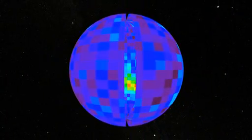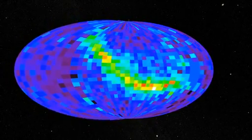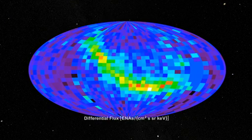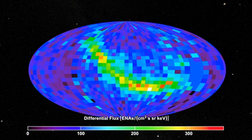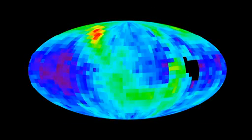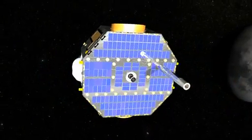For easier viewing, the sphere of the sky is unwrapped and projected onto an oval, much like how a map of the spherical Earth is projected onto a rectangle. The colors correspond to how many atoms hit the detector from a particular region. Violet represents few atoms, and the colors move up to red, which represents many atoms. IBEX can also tell how energetic each atom was, and, much like filtering light to show one color, create an all-sky map of each energy level. Viewing the sky this way can reveal some startling things about the edge of the solar system.